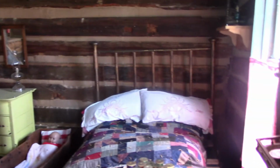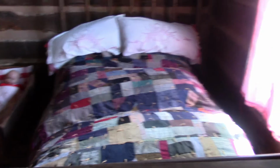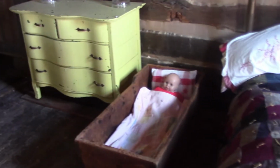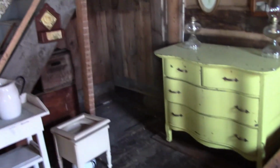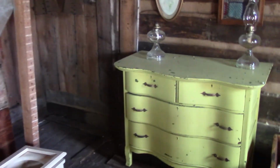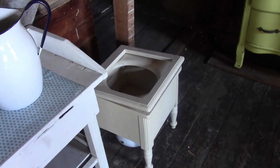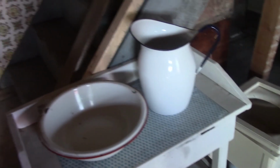He opened up the cabin door. There's a little bed, a little hay bed. See the hay? It's an old hay bed. Baby crib with a baby in there. Dresser. Oh, look at the old chamber pot. There's their toilet inside the outhouse. That's where they used to wash up.